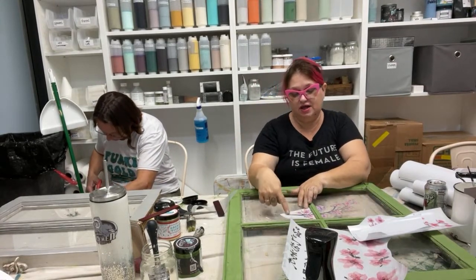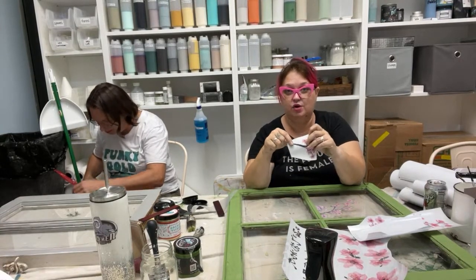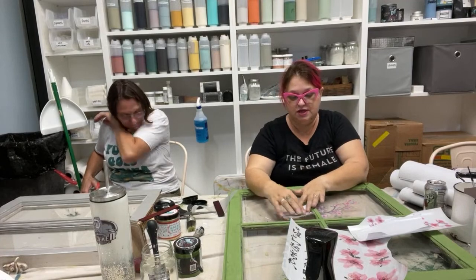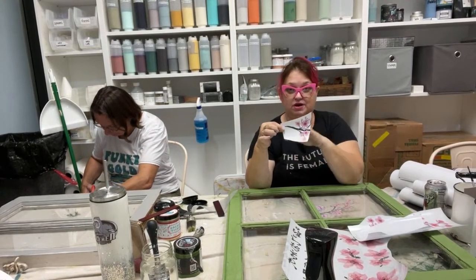And so I'm basically going to line this up on the other side. And I know that this branch looks like it's going to lead into nowhere. But what I'm going to do is I'm going to lay another one over it so it looks like this connects to another piece.